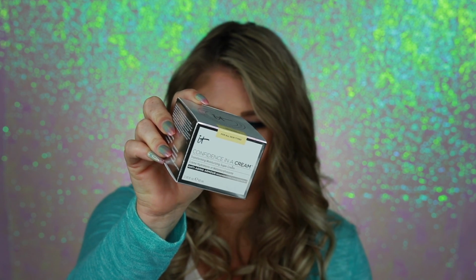Alright, the last two products, one of them I've already used, I've already reviewed, I've already raved about, and I'll just touch on it briefly, and it's the It Cosmetics Confidence in a Cream Moisturizer. I adore this stuff. It is my favorite all-time moisturizer for day and night. It hydrates, it plumps, it smells good, and it leaves my skin as soft as a baby's bottom. So I love this and repurchased it.